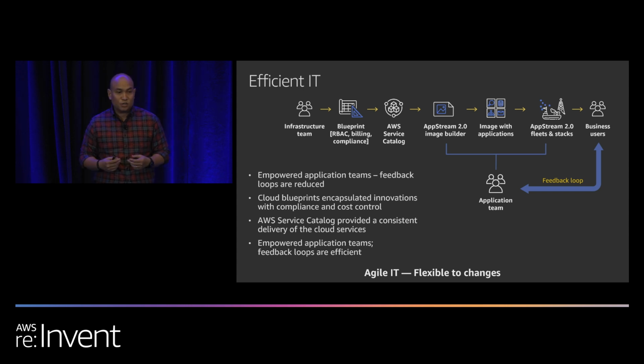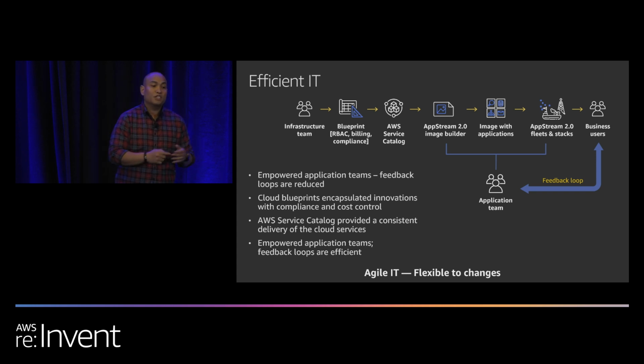So now when they access the console, they're able to access AppStream 2.0 Image Builder to build and maintain their own images, and deploy and run their stacks. The delivery is also very consistent, right? Because the applications that we deliver to the business users are all single sign-on enabled and can be accessed through a browser anywhere. So this whole self-service thing enabled us to reduce our feedback loops. The feedback loops are now between the application team and business users. Application teams are empowered to make changes anytime they want or anytime the business users require them to.